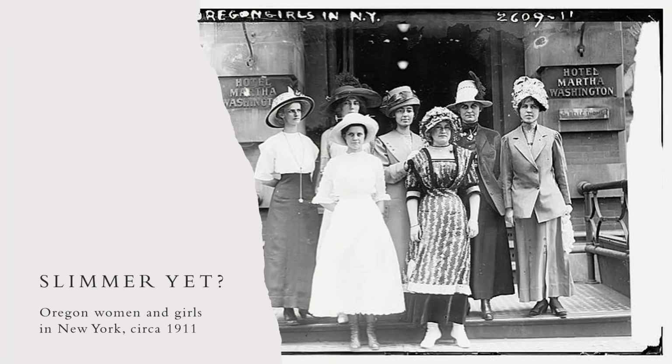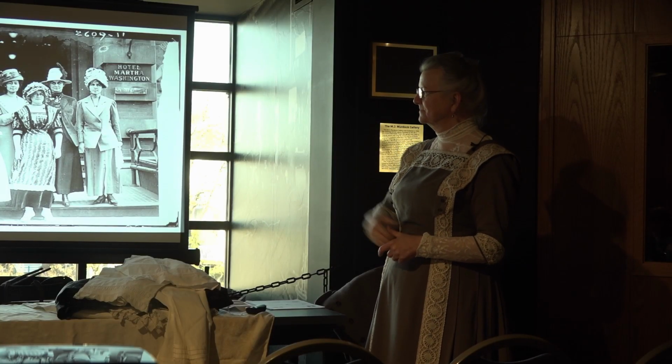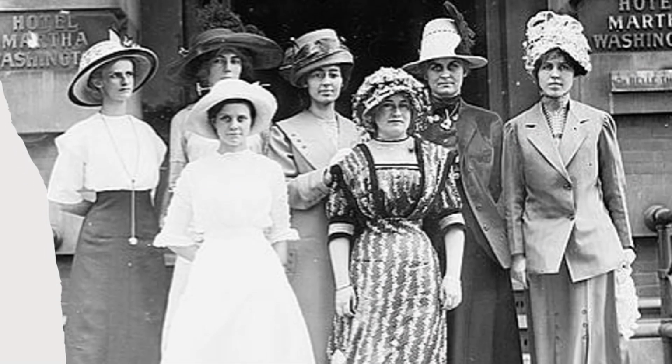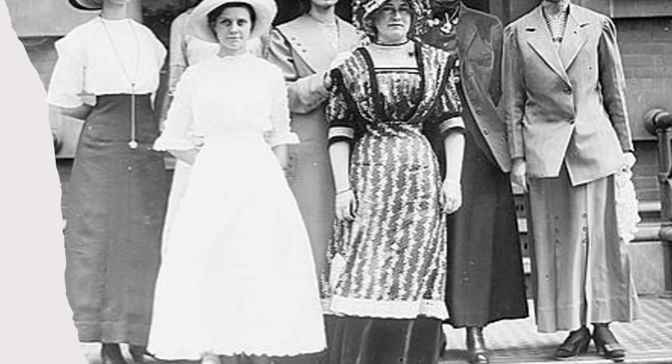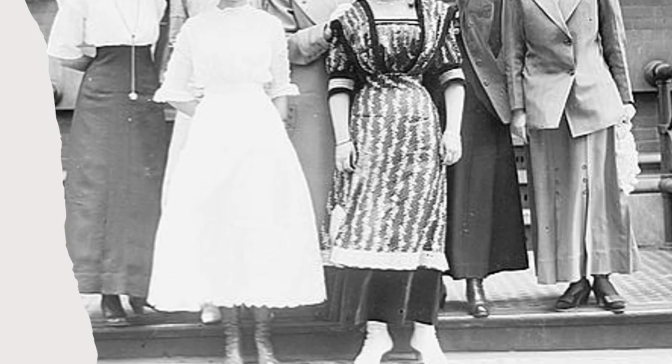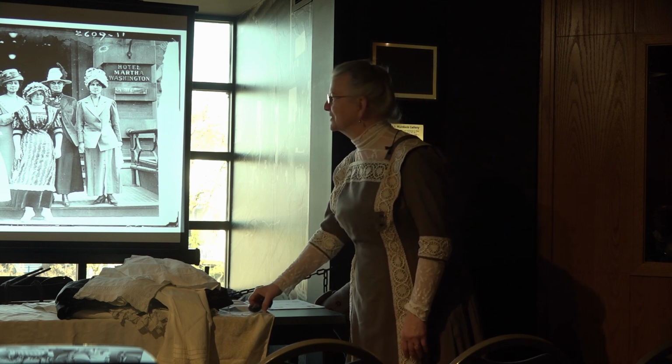And then here we have our average women again. This was a trip to New York in 1911, girls from Oregon. So we've got the up and down look. There's a younger girl still wearing her flared skirt, and the lady in the back on the left is wearing that very slim look. So that's how your average woman would interpret the look.